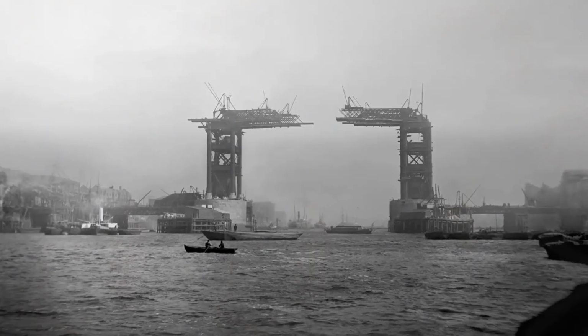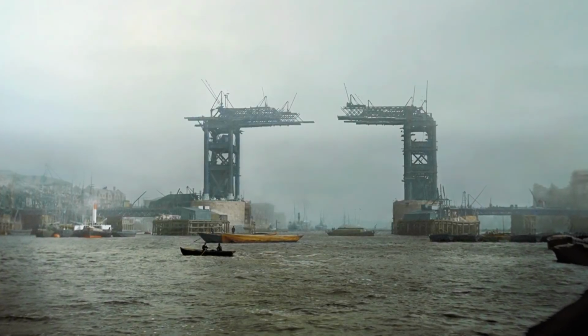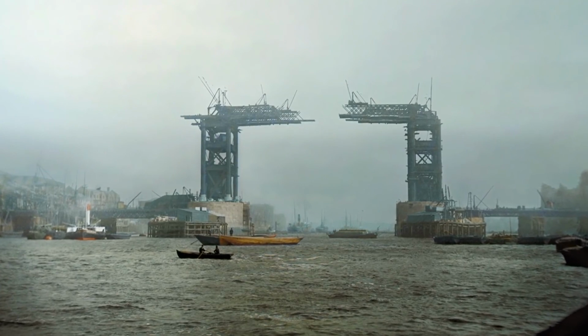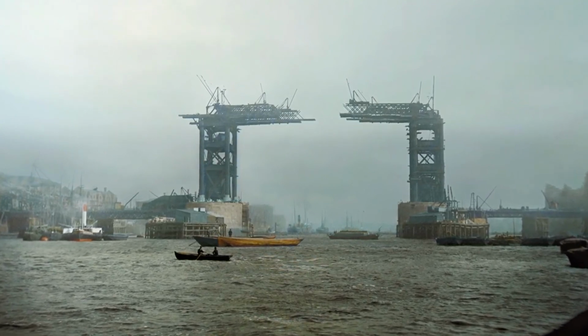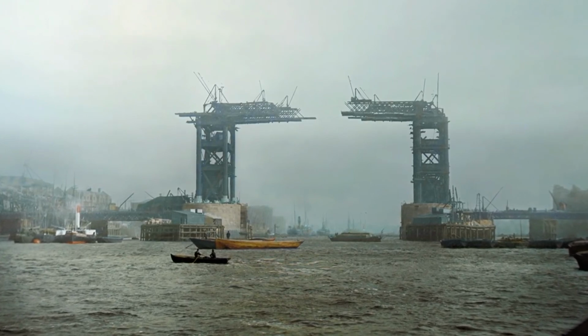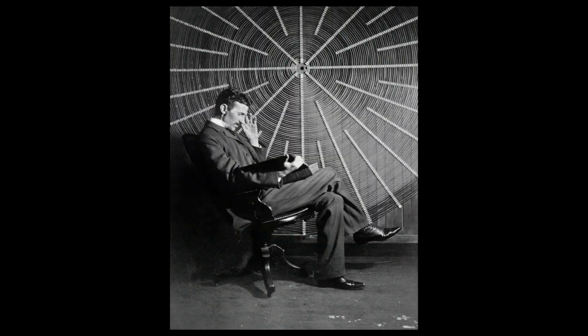This next photo was taken from the London Thames. The bridge that is still under construction here is the Tower Bridge. You might be thinking, hey, the Tower Bridge is extremely old, and it definitely is. This picture dates back to 1889. This picture shows Nikola Tesla in his office in New York City in the year of our Lord 1898.